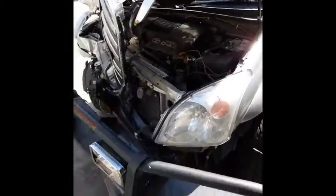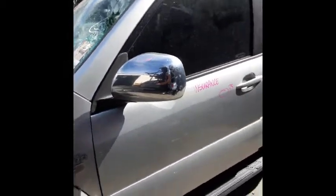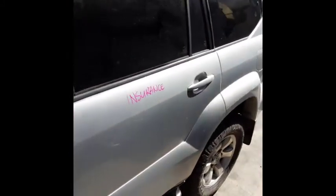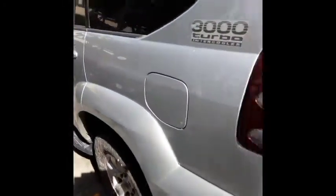This vehicle has suffered damage in the front end. We have the left power door mirror in chrome. Left front door has one small dent. Left rear door appears to have no damage. Left rear 17-inch factory alloy mag with the average tyre. We have the left hand tail light.